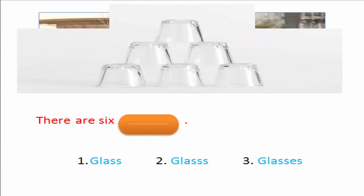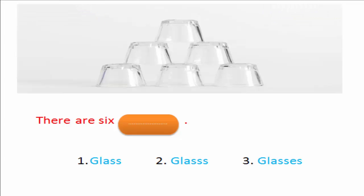Look at the picture. As you see, there are 6 objects. There are 6. Is it number 1, glass? Or number 2, glasses? Or number 3, glasses? Which answer is correct? Is it 1, 2, or 3? And why?